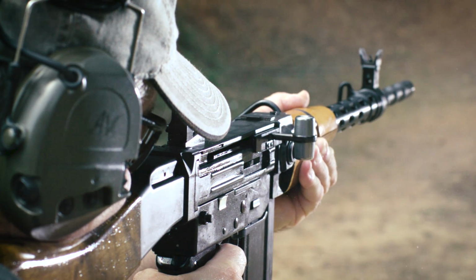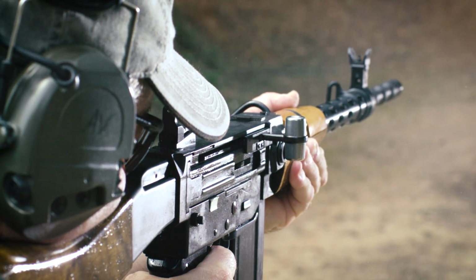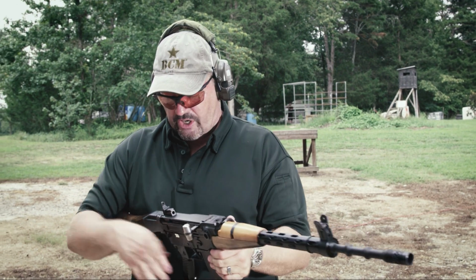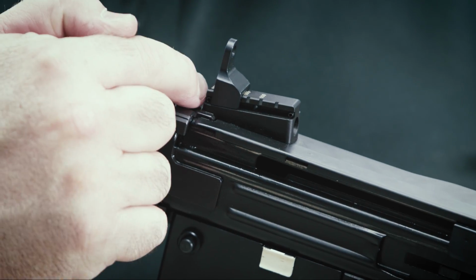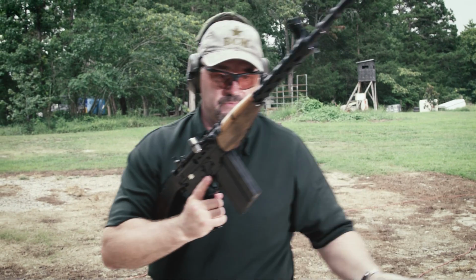Sights, unlike the sights on the STG 57, which were clearly inspired by the World War II German FG-42, and they fold, these do not fold. You have a front sight that is elevation and windage adjustable, and the rear one is very much like the one you see on the FN FAL. It's a ladder design that goes from 200 all the way to 600 meters. You can slide it very much like the one you see on an FAL.